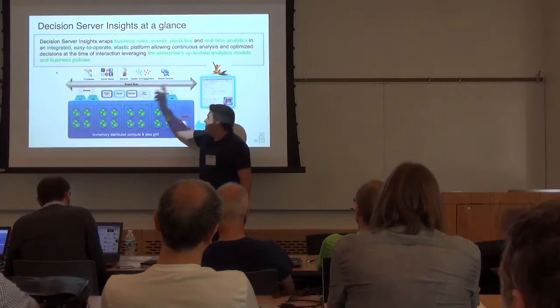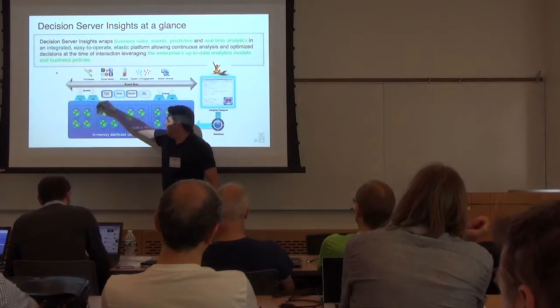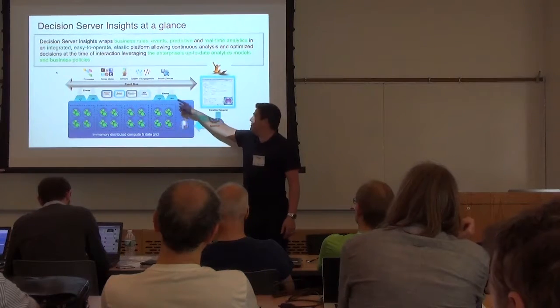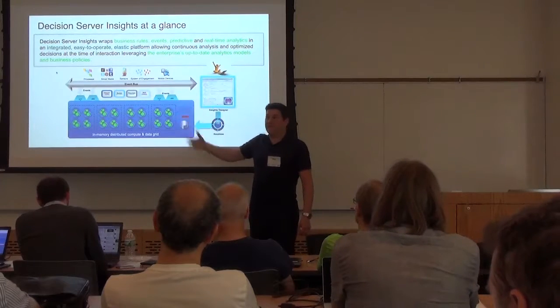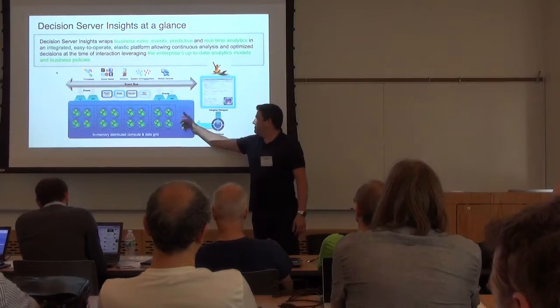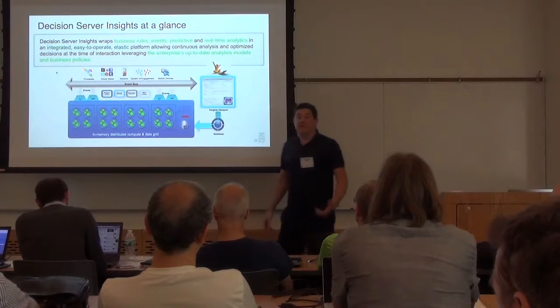Typically, there's some sort of event bus. The events are being sent into the system either via HTTP or JMS. And when we spot an interesting situation, we put an event back on the bus so that some external actuator can trigger an action. And then we can have SPSS kind of hanging off the side here to run those predictive models.